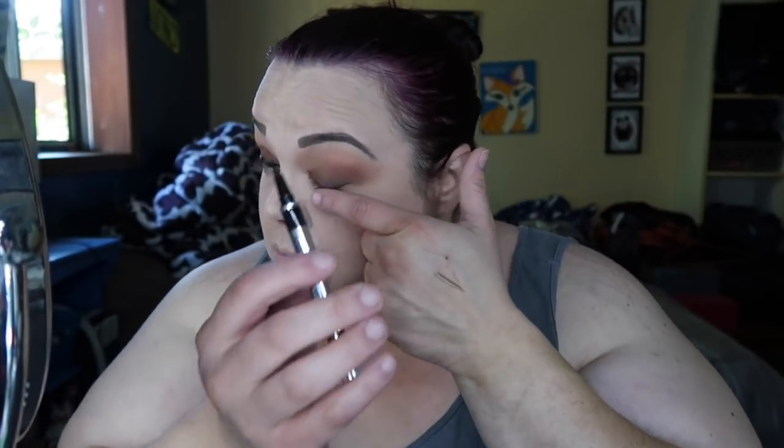I'm gonna go with a wing today since I built out the outside of my eye. All right, I got that fairly even. That went on really nicely. It's nice and smooth. Good amount of ink. I don't have to go over places multiple times. So that's good.